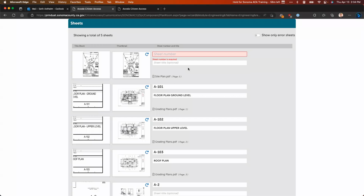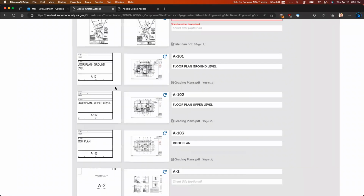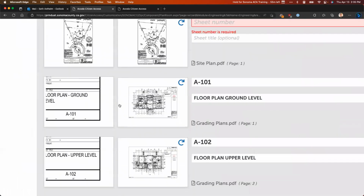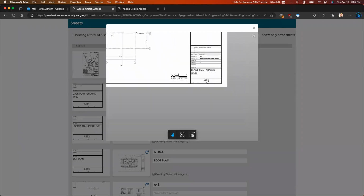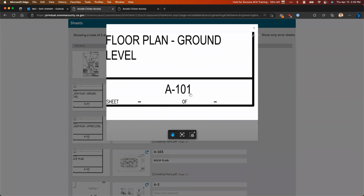Now, for each individual sheet listed on a particular row, the first 2 columns represent a thumbnail preview of the title block, if there is a title block on the document, and then a full page thumbnail preview of the overall sheet. I can click on either one of these, and it'll open up that particular sheet in a viewer, and I can use my mouse wheel to zoom, and I can click and drag to pan around if I just wanted to double check before we move forward.